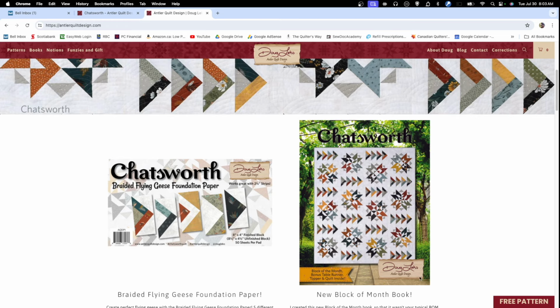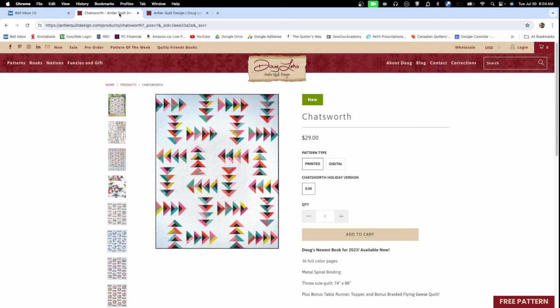This book by Doug Leko, and it's for this quilt called the Chatsworth, and I really like the look of that quilt. She also gave me the foundation paper pieces for making the different braided flying geese as well, and a special ruler. So I have this all together, and I just need to figure out what fabrics I'm going to use, and then I will make this. This is on my project list that I showed you last week for things that I want to do fairly soon. You can purchase this book at Antler Quilt Designs.